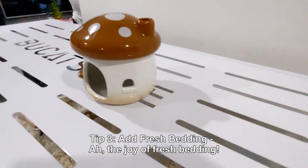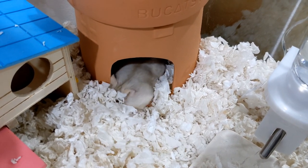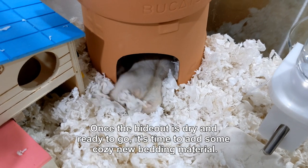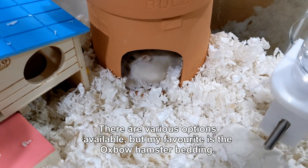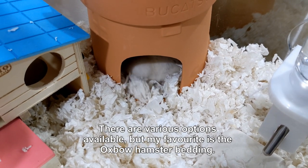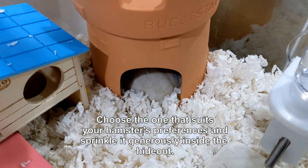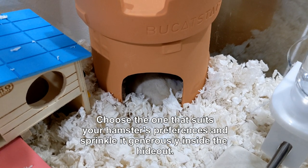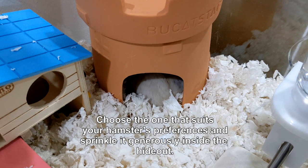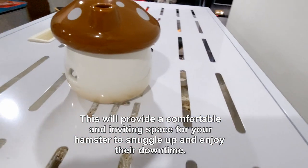Tip 3, add fresh bedding. Ah, the joy of fresh bedding. Once the hideout is dry and ready to go, it's time to add some cozy new bedding material. There are various options available, but my favorite is the Oxbow Hamster Bedding. Choose the one that suits your hamster's preferences and sprinkle it generously inside the hideout. This will provide a comfortable and inviting space for your hamster to snuggle up and enjoy their downtime.